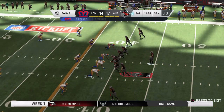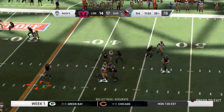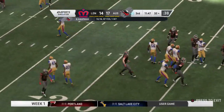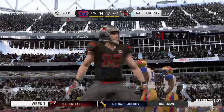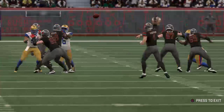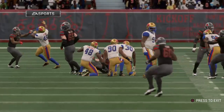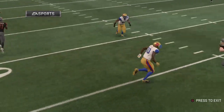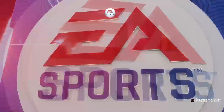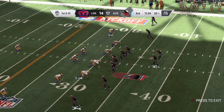My mistake, that wasn't McAllister, that was Ray Trent. They're definitely gonna give McAllister a break on this drive as he gets the ball off to Cade Bailey for the first down. Cade Bailey is one of these tight ends that I think is gonna make a big impact in the league. First down for Austin at the 32.